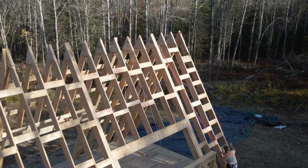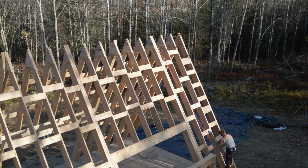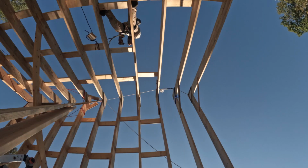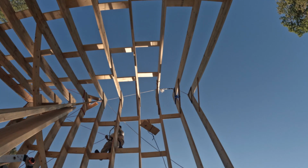With so much to learn along the way, I've been grateful to draw on my climbing experience to stay safe and keep the build moving forward, especially when tackling tasks alone that would normally take a full crew to complete.